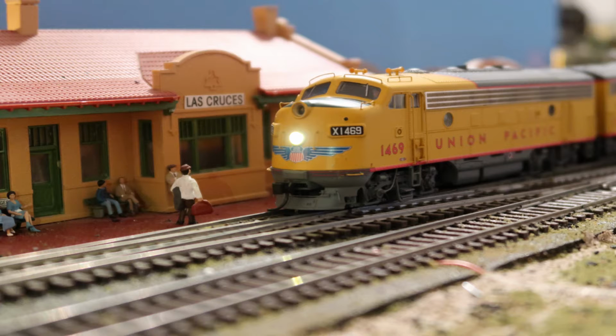I figure I owe y'all a bit of an explanation as to what's happening here. While this video is going on, the chances that I have a whole slideshow of pictures getting shown in the background is very high, because I feel like there's probably not going to be a whole lot of me showing much of anything, to be honest.